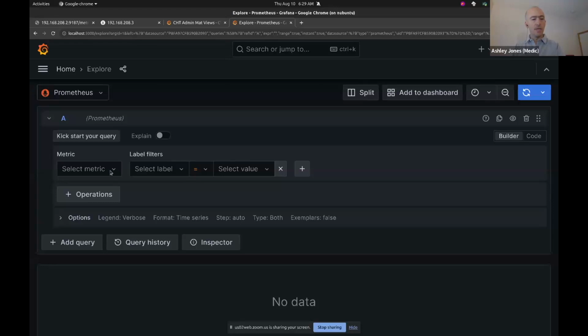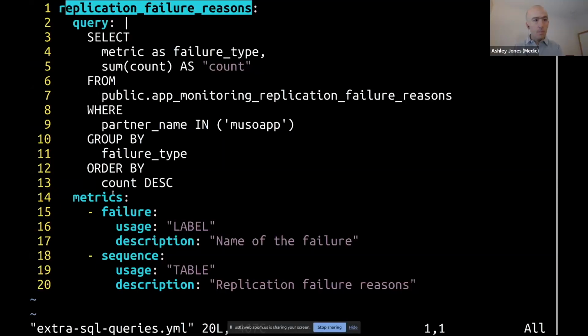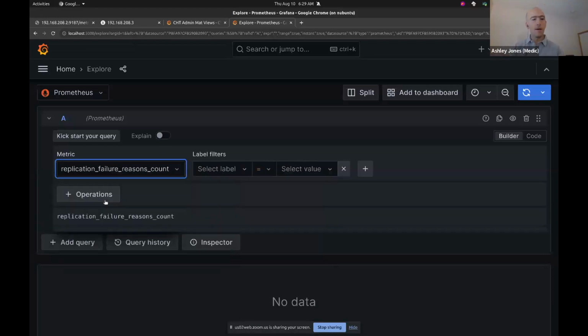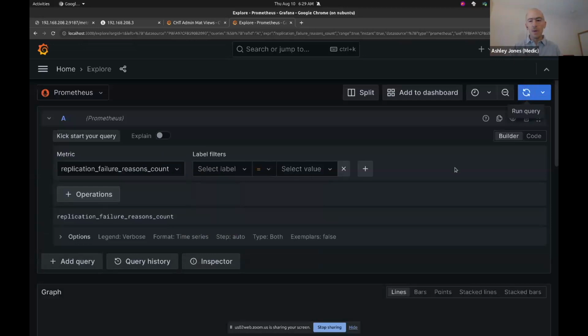If I go and select metric, it's going to have tons and tons of them, and it'll be confusing, but I know that I can look for replication. It helps if you know how to spell, for those that it's early in the morning for, like me. Okay, so here's the field that we just added that's been populated with the data. So if you go ahead and run the query, you'll come up with this.